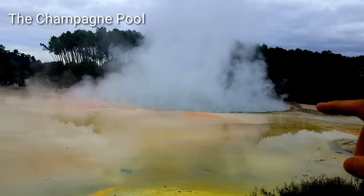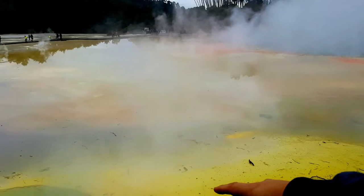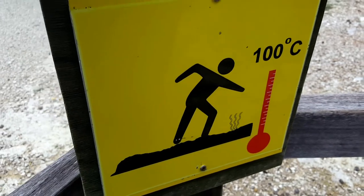There are several minerals. The red brown streak is iron oxide, while it blends in here to the yellow sulfur. That's a deep color of yellow. Ow, ow, ow, ow, ow.